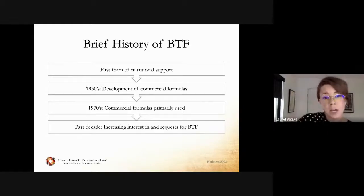In the 1950s, though, we saw the development of commercial formulas come onto the marketplace. Major advances in enteral feeding techniques really helped advance the type of formulas that were on the market. And by the 1970s, we saw that commercial formulas were primarily used across all hospitals and many patients. We saw their rise due to their appealing ease of use. It was thought that commercial formulas were safer because they decreased the risk of bacterial contamination. A lot of hospital systems and providers liked these commercial formulas because of the precise nutrition information that was provided as well.